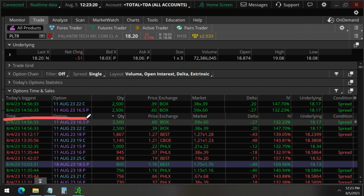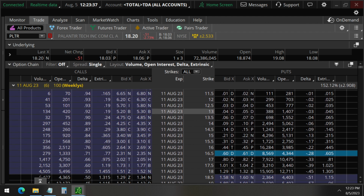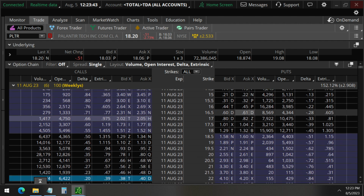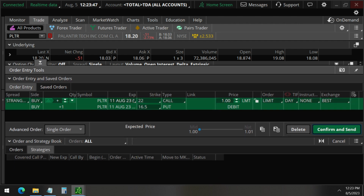August 4, 2,500, August 11 expiration date, 16.5 strike puts, 22 strike calls. So this is 6 days away for August 11th, so this is most likely an earnings trade. They bought the 16.5 strike puts and also the 22 strike calls.